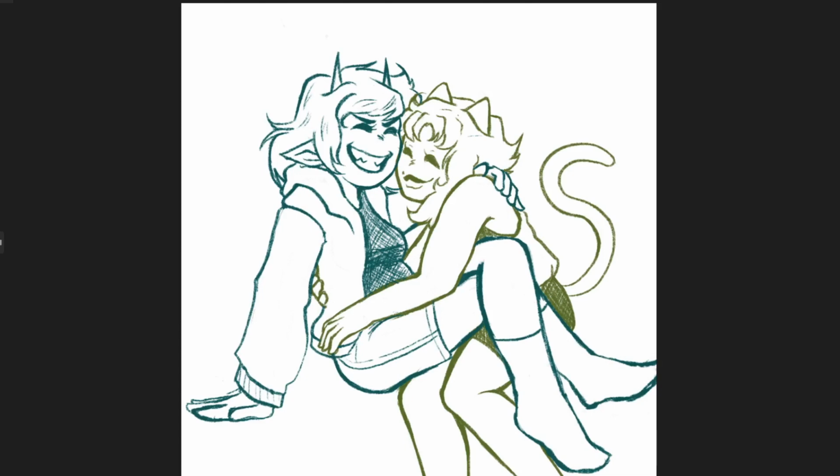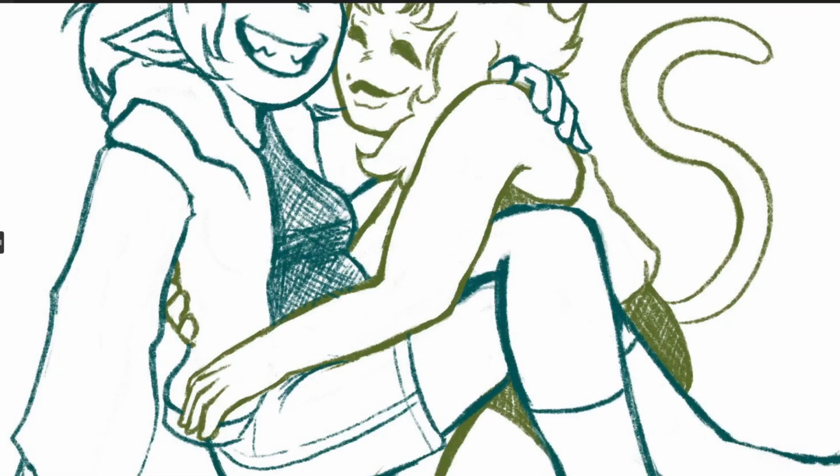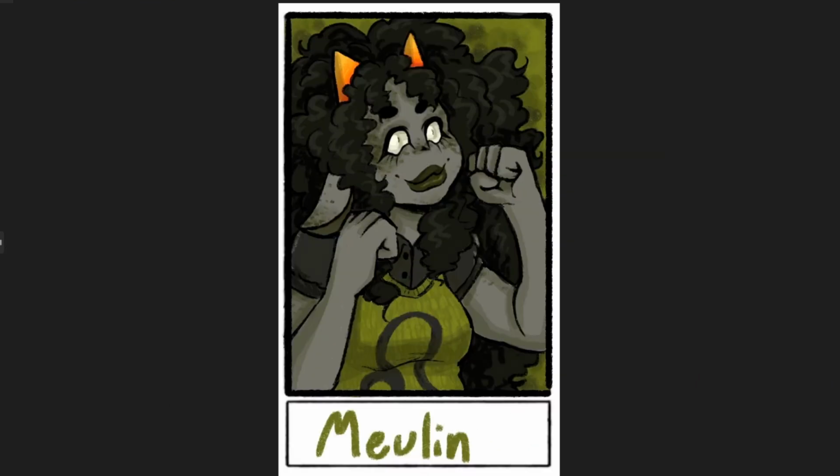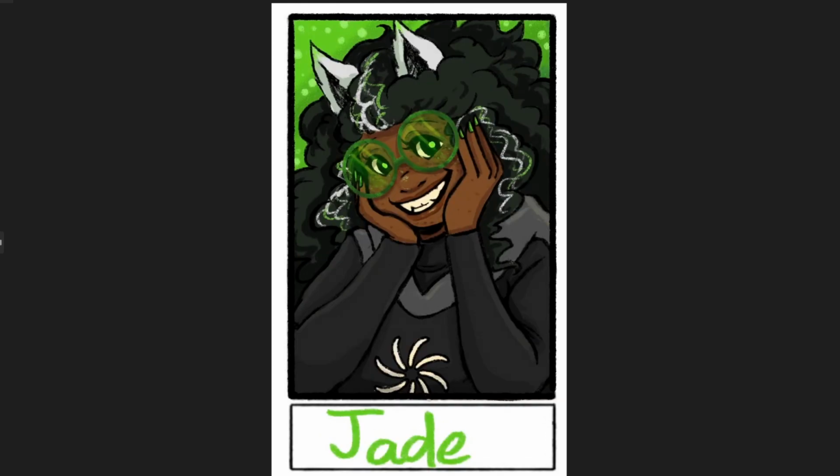Here's another sketchy style with Terezi and Nepeta instead of Rosemary. Again, the limbs all tangled up. I love that. There's something about that that's just so intimate to me. These figures clearly want to be hugging each other, and that is just precious. Here's one of Mulin. Pretty self-explanatory. Here's a Jade. That's great. This is the most detailed one yet.